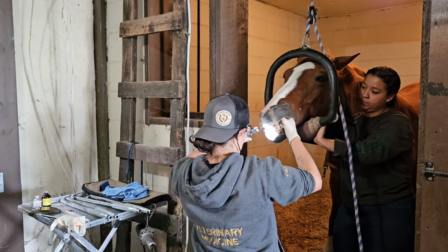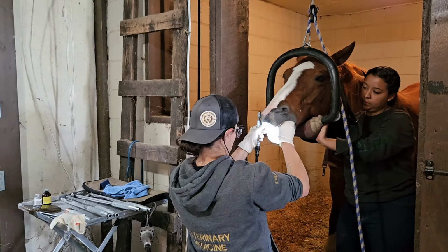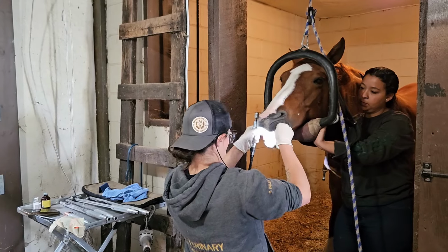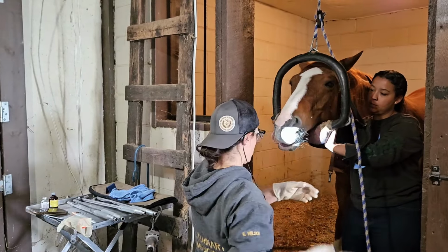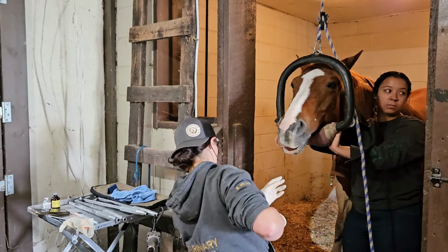So you can hear that that is quite loud, and so it's nice for them to have that sedation as well, so they're not worked up about anything. I want the vet to be able to work on the horses comfortably, and I want the horse to be comfortable during the procedure too.